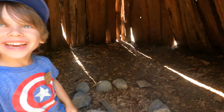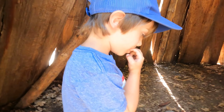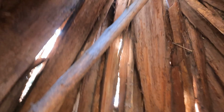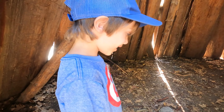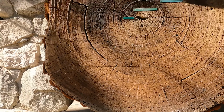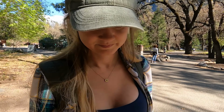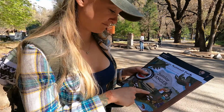Come in here, Dad. People used to live in houses like this. And you can make a fire right here, and then the smoke will go out the top. And then you can stay warm, just like a house. Oh, that's cool. Now that's a tree. You want to be a Junior Ranger too? Yeah. There's ants living in it. Too late. Yeah. How natural.